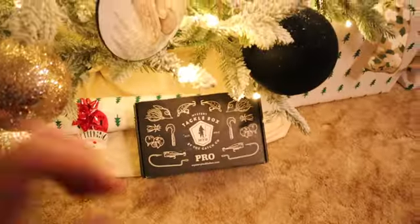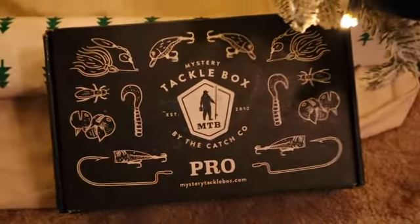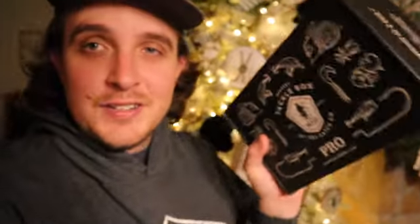And wait just a second. Wow, somebody must have dropped this off under the tree. Let's check it out. Look at this. There it is. The beautiful mystery tackle box. As much as I would like to believe that Santa Claus dropped this off at my house, I know that's not true, because let me tell you why. I get this box every single month, and you can too.